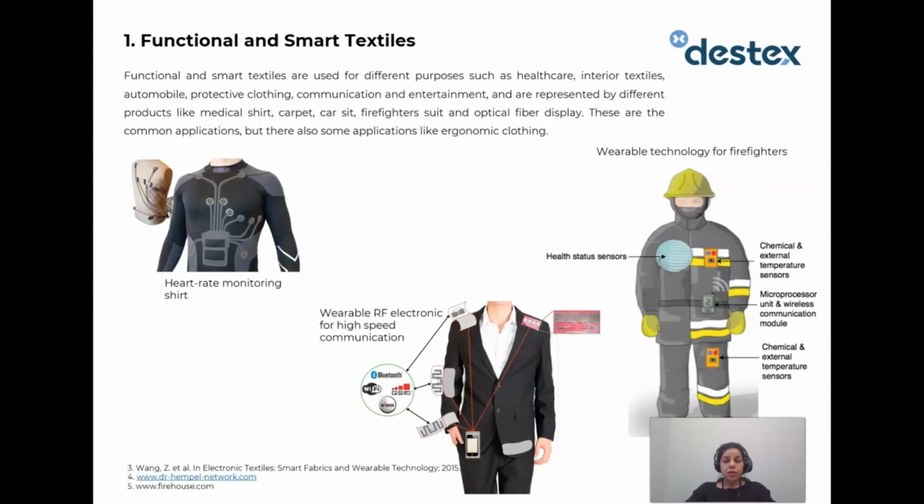Functional and smart textiles are used for different purposes, such as healthcare, interior textiles, automobile, protective clothing, communication, and entertainment, and are represented by different products like medical shirt, carpet, corset, firefighter suit, and optical fiber display. These are the common applications, but there are also some applications like ergonomic clothing.